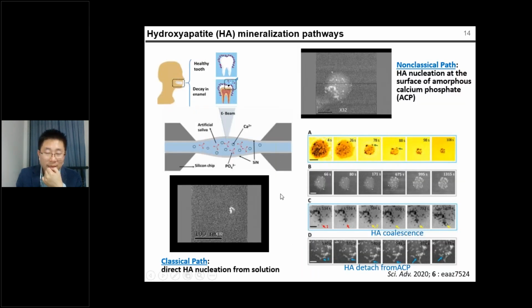And also, this is more recent work. We studied the mineralization process of hydroxyapatite, or HA in short. This is a mineral that exists in our tooth enamel, and its reaction equilibrium is very important to maintain the health of our teeth. If something goes wrong, like the nucleation and growth process is not in equilibrium, or is disturbed by some incoming species, then we can develop a tooth cavity and cause tooth disease.